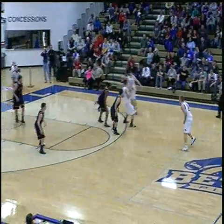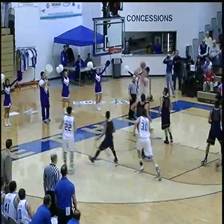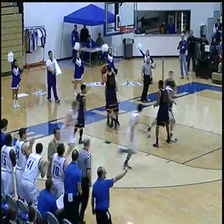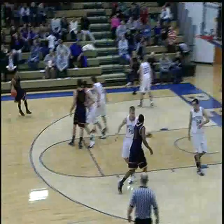Here's Schaus, high post pass now here to Benner. Waits for a cutter. Now Schaus, right elbow, spins baseline, right block, he scores. 63-46. Matt Schaus with a solid second 20. 12 points for Matt, and he just took Chris Roberts to the rack like he was nothing.